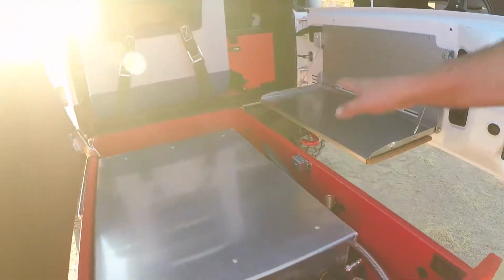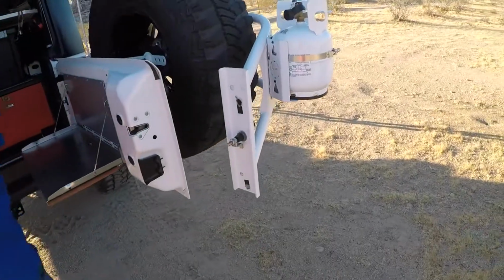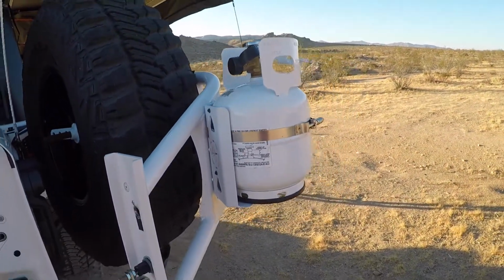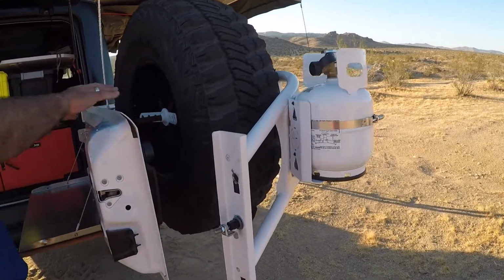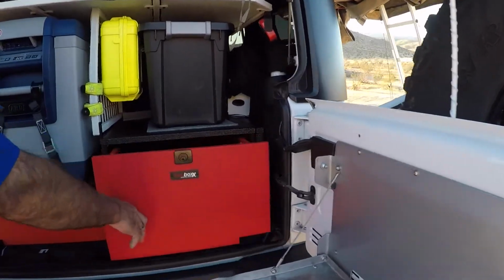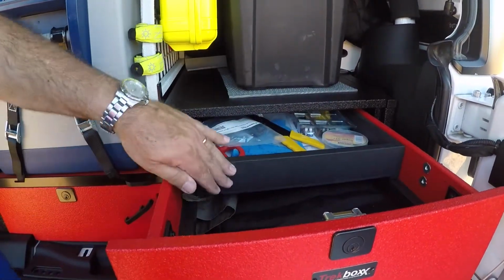Once you get this stove out of there and set it up over there, you take this and close it up. You've got your little propane cylinder back here. What is that, a gallon propane cylinder? Yeah, I think so. It's got a hose that leads over to it from here. Great setup. Pull your table out. Got more storage over here, along with a top that slides back and forth to keep your stuff organized.